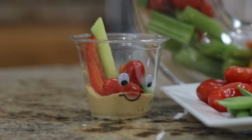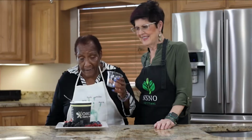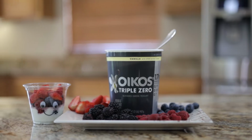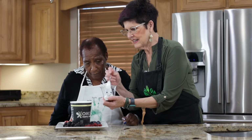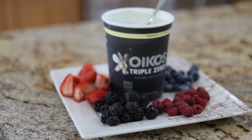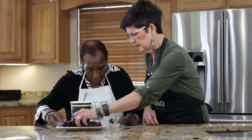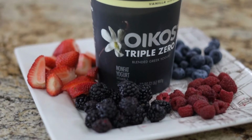And so Mary, this is your googly cup. Wow, thank you. This is a fruit cup. The googly cup has this kind of yogurt because it has stevia. So we do a scoop of that, and then we put our berries in there. So we put a few blueberries, and let's put a little handful of raspberries. Blueberries are actually brain food. And then we'll put some blackberries and some strawberries.